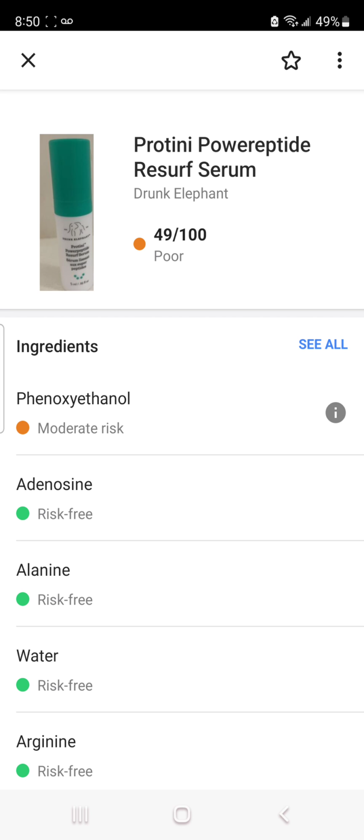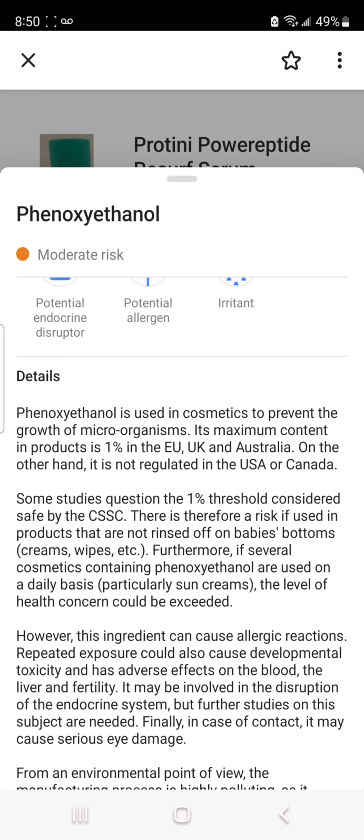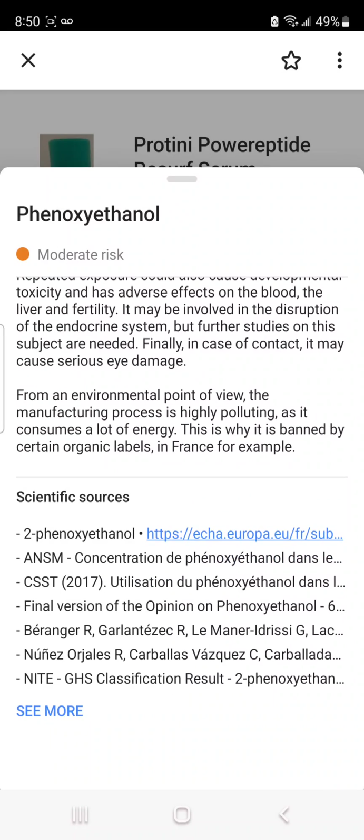So this one is a pour, and it has the phenoxyethanol. Oh, and that is the allergen and irritant and endocrine disruptor. Oh, and it's regulated in the UK, EU, and Australia, but it is not regulated in the USA and Canada. So, and your resources there.